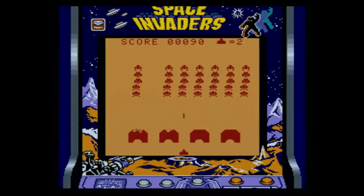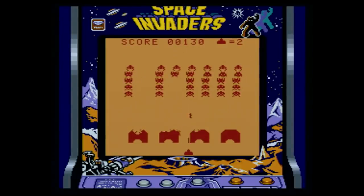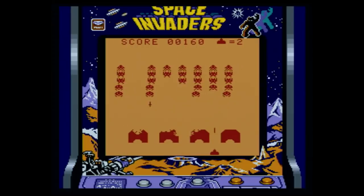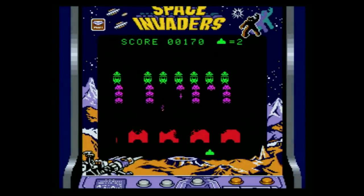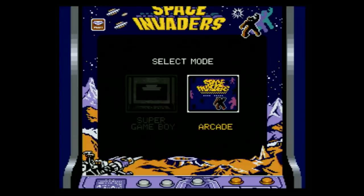Of course, you could switch back and forth between the standard color palette that you would see on the standard Game Boy, and of course, get that nice full color palette. But still, I mean, it's just Space Invaders. What's the big to-do about this game? Well, if you looked closely, you would notice that at the start of the game, there were actually 2 different modes, Super Game Boy and Arcade Mode.